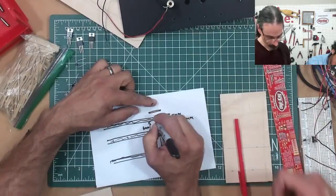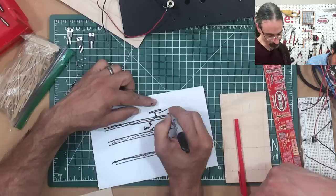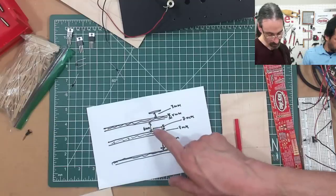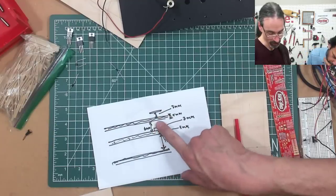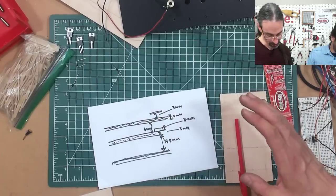So our goal is to have the distance from the top of the solenoid, so to the bottom of the chime, add up to about 11. So 3 more here, 5 more here, that's 8. 3 more here, that's 11. Okay. Life appears to be good.